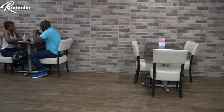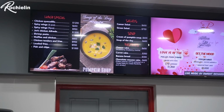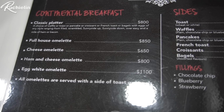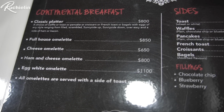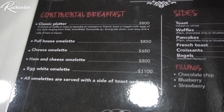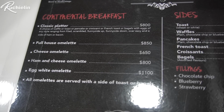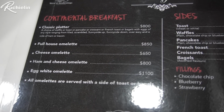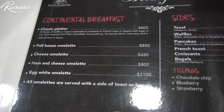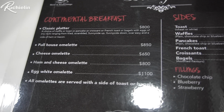Now their menu compares to the other two restaurants that we showed earlier. They also have omelets, and their omelet starts at $6.50, and then it goes in the range of $8.00 and $8.50, and then all the way up to $11.00. So again, it is more expensive, and you will have to decide wisely if this is worth going into your budget.